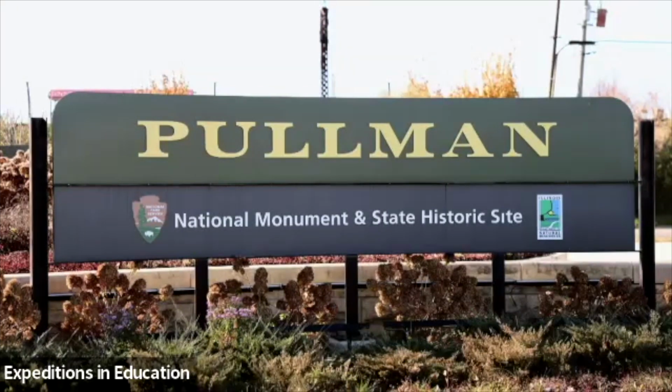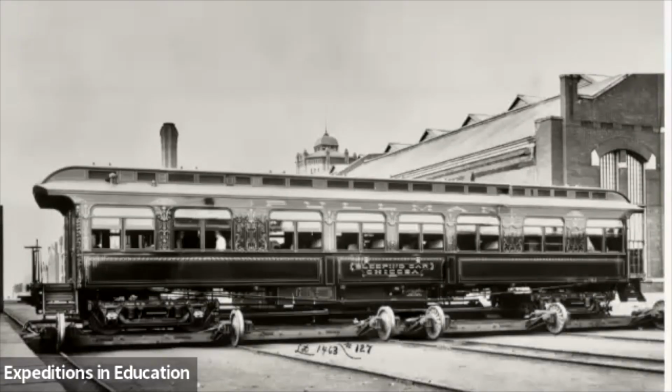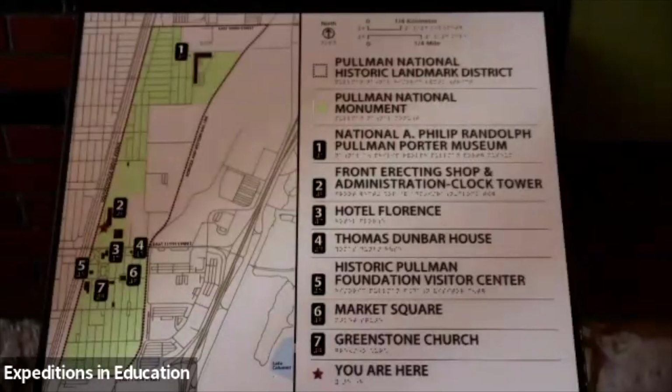This is a sign from Pullman, but we're going to tell you something. This sign has changed since this sign was up. We are now a National Historical Park, which is very exciting. So take a look at this photo because you're thinking, what is Pullman about? Well, it's about so many things, but this happens to be a Pullman car. And these are the places at Pullman that you can visit when you come here for your own personal experience.